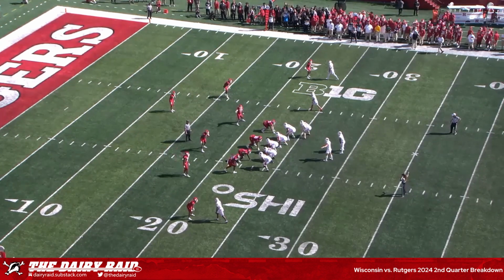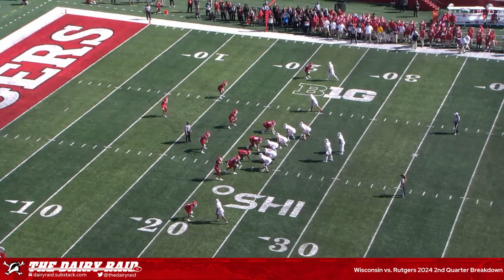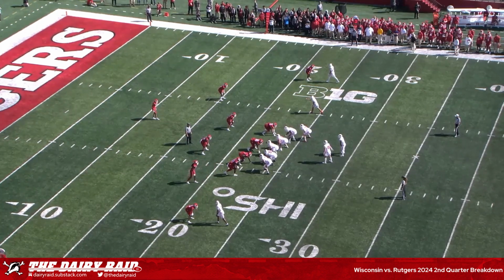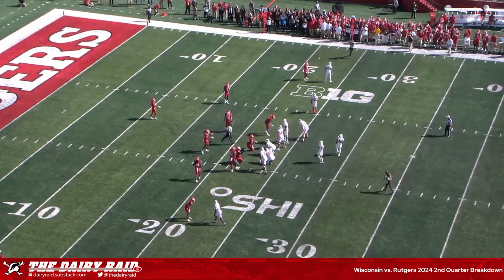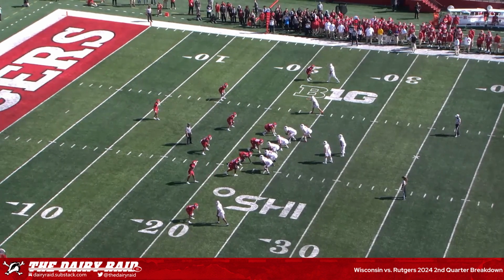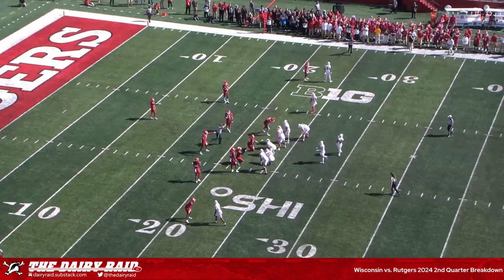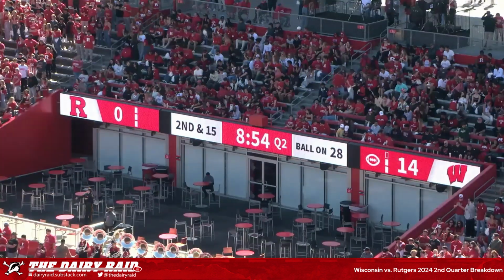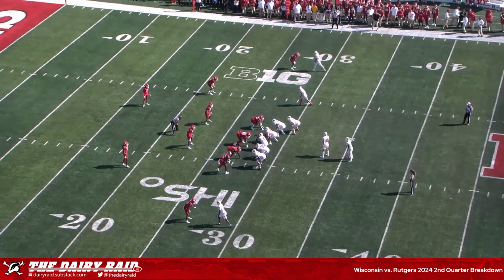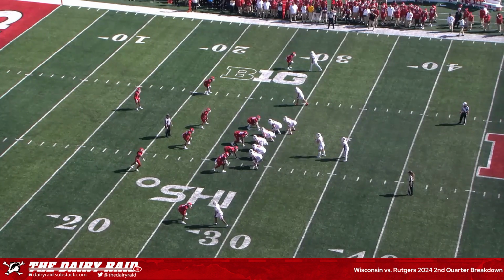Motion to 3-by-1. Open. Getting a little bit too excited. All right, 2nd and 15. Not going well right now. Come out, same formation. Run pistol.